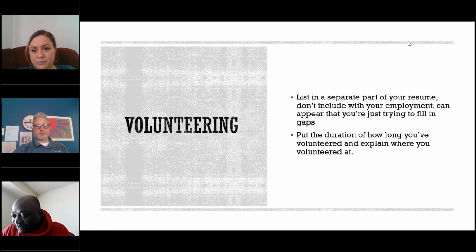So also volunteering on your resume. When you're volunteering, I recommend putting your volunteering on a separate part of your resume. So don't include it in your traditional employment, because I think that it just appears that you're trying to fill in gaps, which can potentially set off a red flag to the recruiter. Put the duration just like you would if you're putting in a previous employer. Put the duration of how long you volunteered and explain what you're doing when you're volunteering. So that way it'll show that you're making use of your free time.